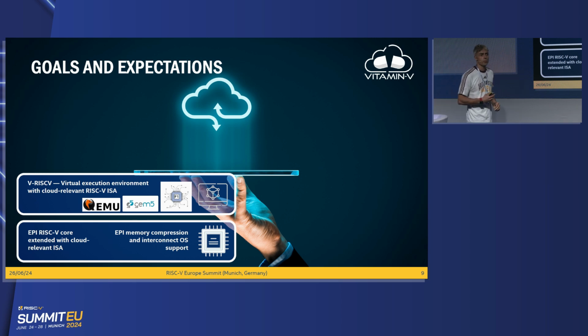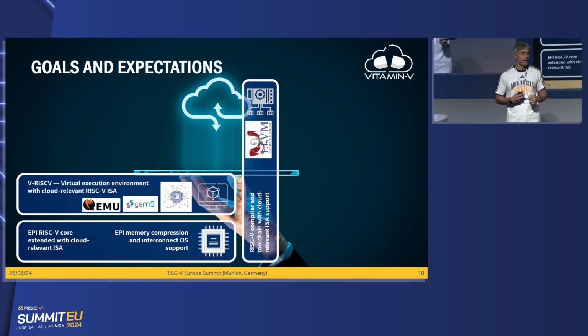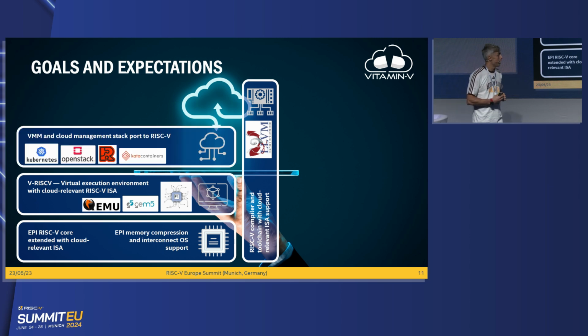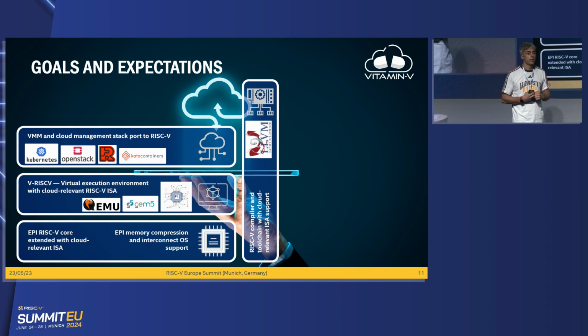Based on this virtual environment, we are working to port the main cloud software to RISC-V. But to port software, we need compilers. The choice we made in VitaminV is to base our compilers on LLVM, and BSC is our main player here. They are supporting us in porting the different languages we need to compile the cloud stack. And we are trying to support all the main cloud infrastructures: Kubernetes, OpenStack, and also serverless based on Kata containers.